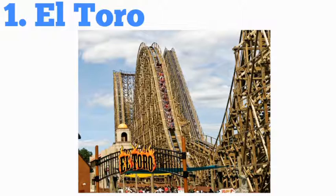And the pace on the coaster is absolutely perfect. I couldn't wish for it to be better paced. Maybe it could be a little bit faster going through some of those last elements. However, I think it might be a bit unsafe, if I'm honest with you. But yeah, number 1 is El Toro at Six Flags Great Adventure.